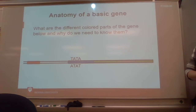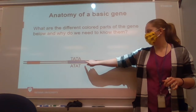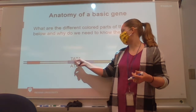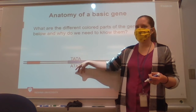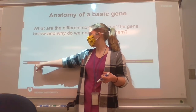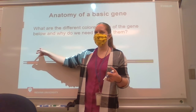the end of class. The first one we talked about was this blue one here, which is called the promoter. That's just the start of the gene, right? So we have the TATA box here, which is going to help to recruit some of the important proteins we need to get the process started. Then we also have this red area way up here, which is called the enhancer. Do you remember what binds to the enhancer?